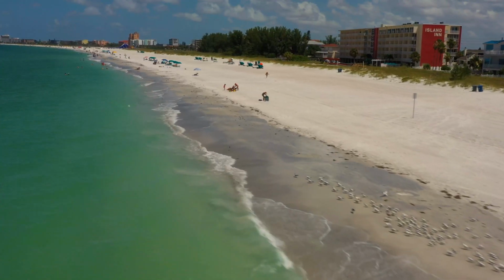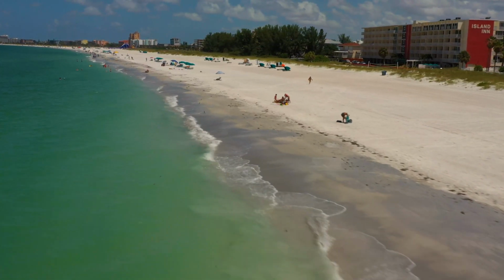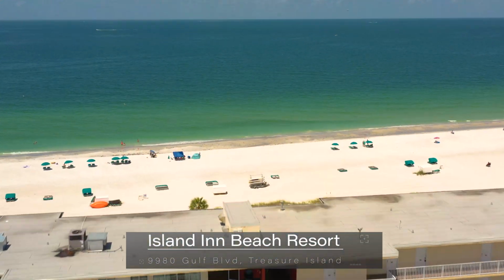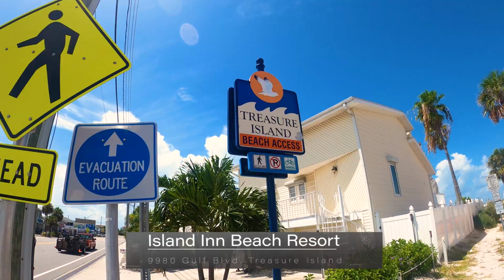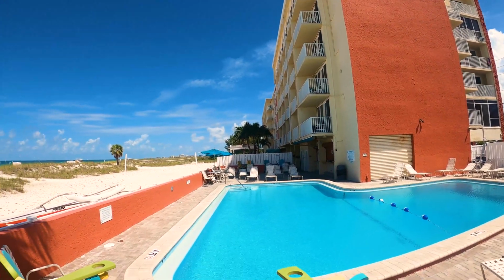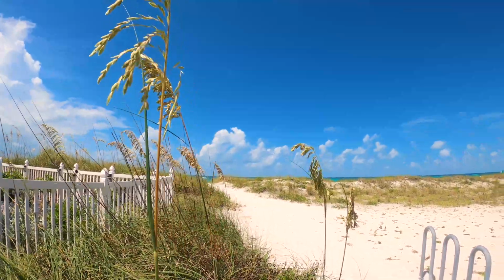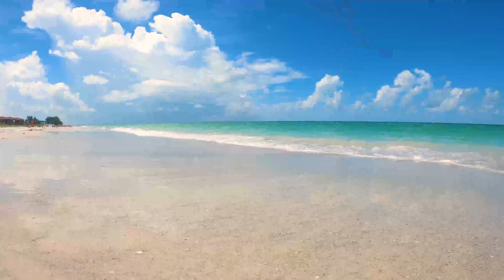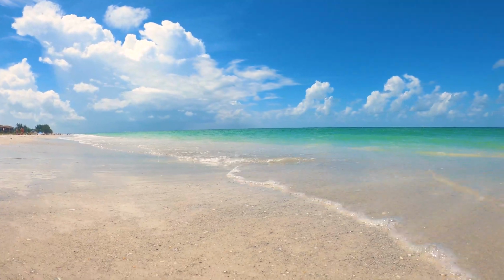On Treasure Island, the beach is wide. One of the closer condos to the ocean is the Island Inn Beach Resort, with the ocean about 260 feet from the beach. There is a public beach access point here as well. Let's take you down to the water. We are 17 miles south of Clearwater Beach, much less crowded here, and the water clearer than Clearwater Beach.